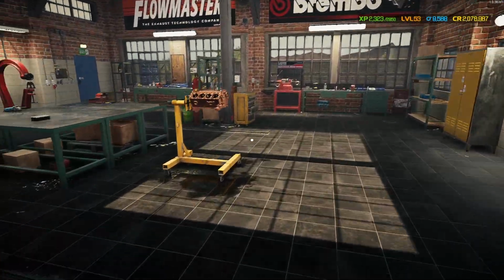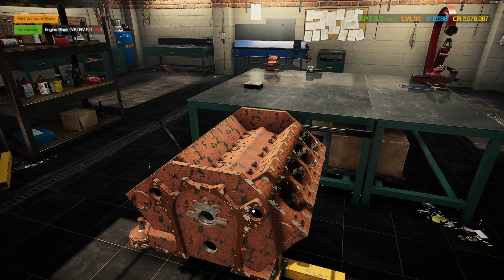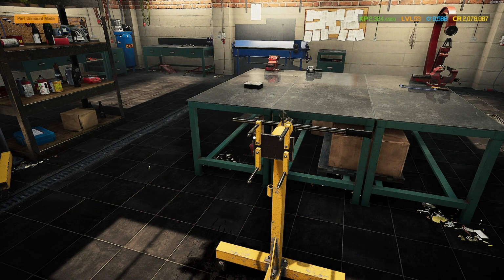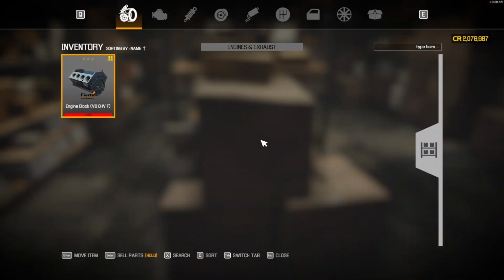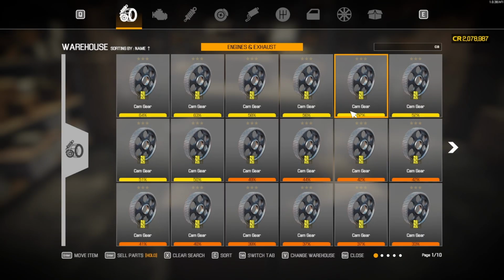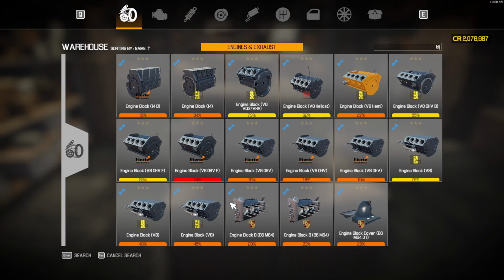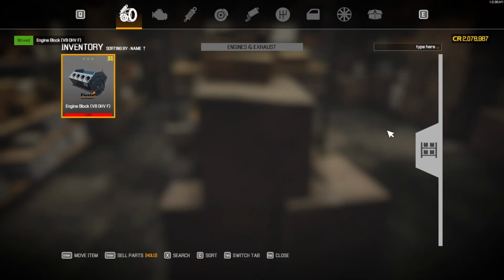Now onto the engine. Like I said, the engine block was shot. It's at 14%. So that needs to go away. What we do have, let's go over here. Let's go ahead. We might as well just dump that out. Oh, I did not want that in the engines and exhaust area. Crap. Block. Yeah, let's go ahead and take that out.